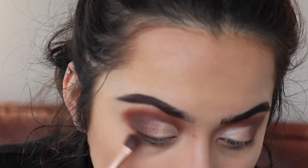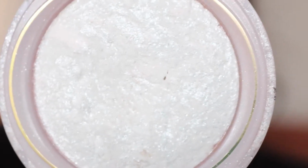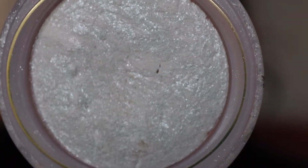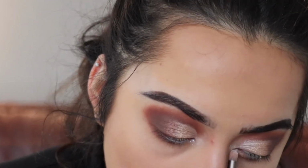I'm gonna dip into Burnt Orange and slowly start to drag it below the lash line and below the other colors so that it's super smoky. And then I'm gonna go into Antique Bronze and just darken it up even more. I'm then gonna dip into my highlighter. It's my Color Star highlighter and I love it. It is honestly just so pretty and so lovely for inner eye corners and stuff like that. Grab some of that on the end of my blending brush here and just take it in the corners.